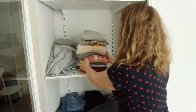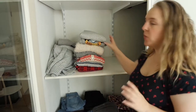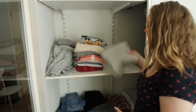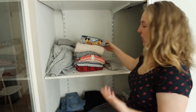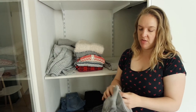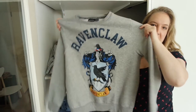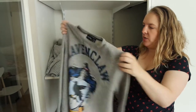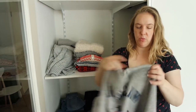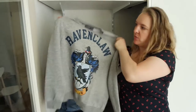The last pile, some of my loungewear sweaters. Now this one is super comfy. I don't want to get rid of this. This is like a boyfriend fit sweater. This one is from Primark. It has Ravenclaw on it. I love my Harry Potter stuff, but I was hoping it would relax a bit in the shoulder area, but it kind of sticks out and makes you look really boxy. So I'm going to get rid of this.